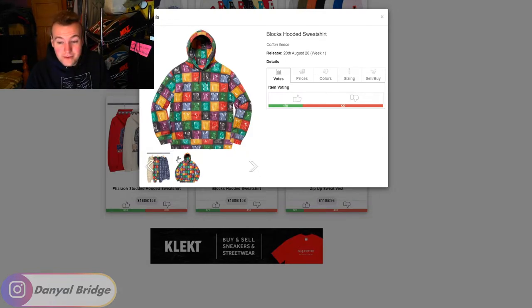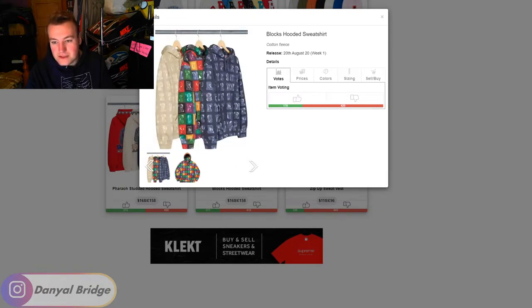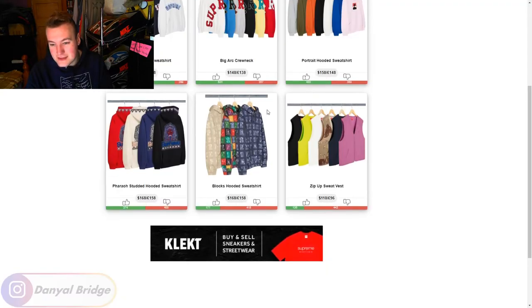I honestly would have preferred if they released these three colorways for the hoodies just as the colors, no text on the inside. Don't make it like a crossword puzzle or anything like that. Keep it as just the colors. That would be really, really nice. Like little color blocking pieces. That'd be nice. I don't know why they had to put their brand's logo in it. It's going to retail for $168. Yeah, that's going to be a no from me, Chief. That's a no from me.